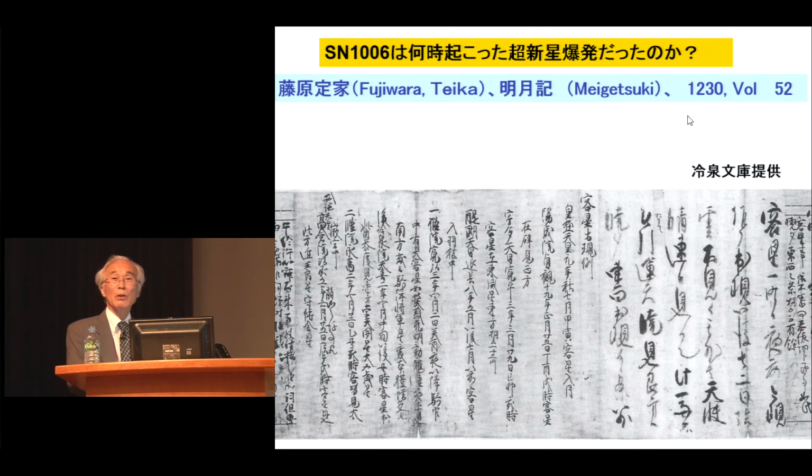And this has been proven in a document that can be found in Japan, especially in Kyoto. Fujiwara Teika is a poet of the Heian period. Maybe Fujiwara Teika is not well known among non-Japanese, but if you're Japanese, you should know him. He wrote a diary called Meigetsuki, and this is a copy of the Meigetsuki. I received this copy from the Reizeike, which keeps this document. And there's one description in 1006.